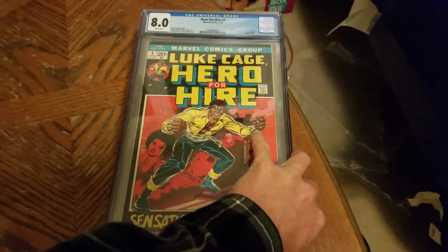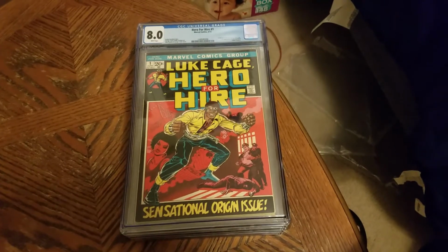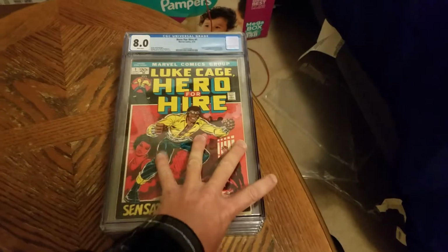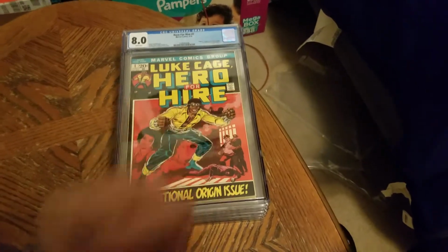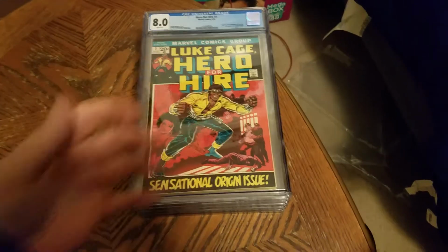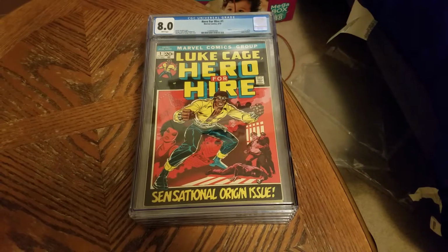Hey, what's up, everybody? I wanted to show some of the books that I have picked up in the last couple months. I've never made any purchases like this before. I'm usually a low dollar spender. I have bought slabs before, but they were all under $100.